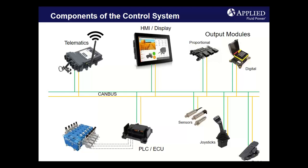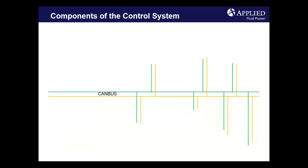And off to the right, you'll see inputs and outputs. These are where the rubber meets the road, per se, where we're actually getting information into our system as well as driving commands and actually getting information out of the system to execute activities. And on the left, we have something that is becoming much more interesting for customers nowadays, and that's telematics. That's being able to see the machine, to interact with the machine whenever we're not nearby. And running down the center of this entire system is the CANBUS. The CANBUS is the network that ties together all of these pieces of equipment and allows them to talk to each other and work together.